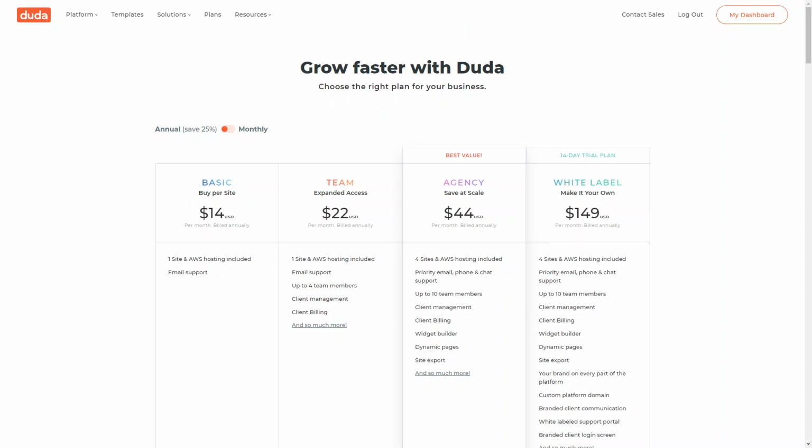It's important to note that as of right now, you can save 25% if you were to be billed annually as opposed to monthly. So automatically you're seeing this is the annual plan pricing, and this is the monthly pricing if you wanted to see. But you do save a little bit more with the annual pricing. You save up to 25%.